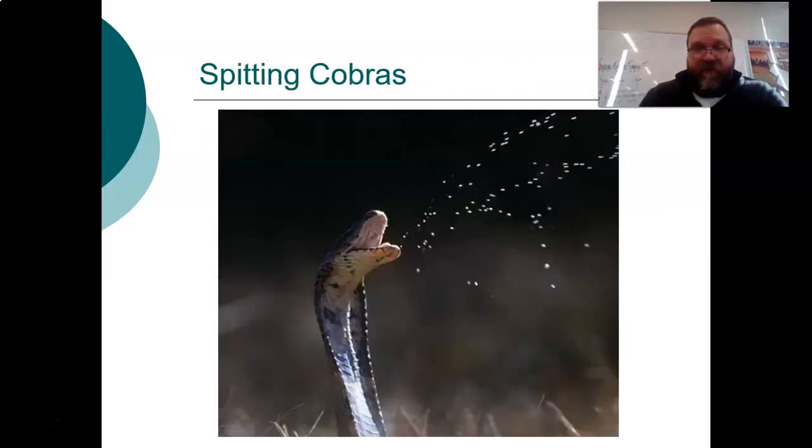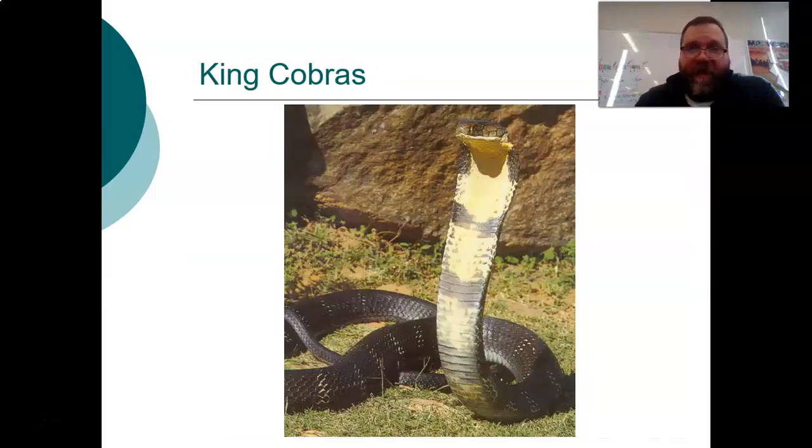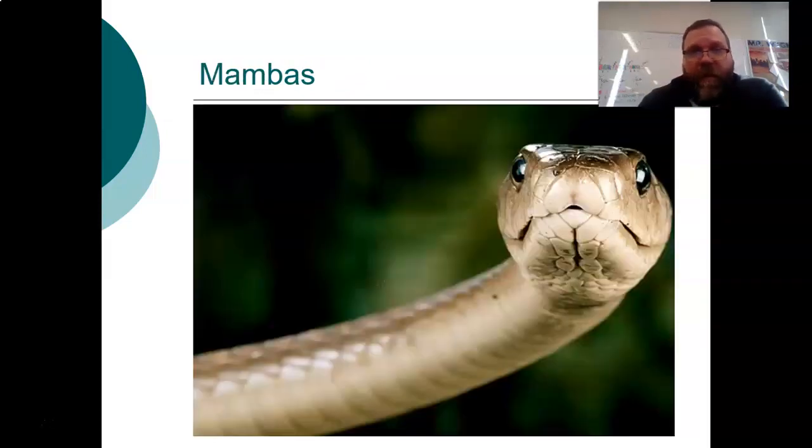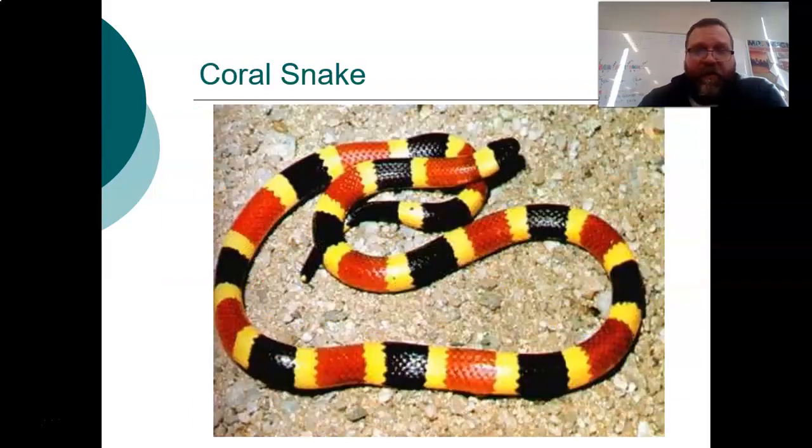Elapids, most of them live in Australia, like the spitting cobra, the black cobra, the king cobra, and mambas. They can also live in Africa. Kraits, poisonous, and the coral snake.